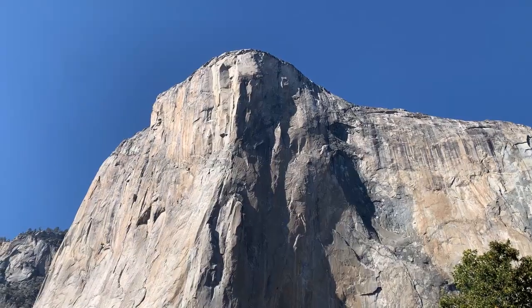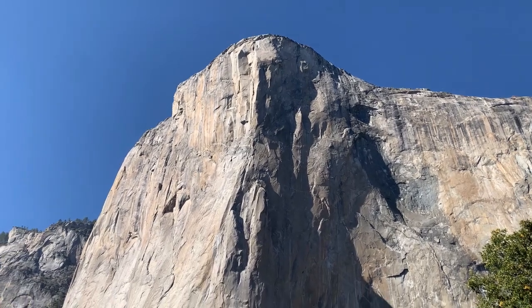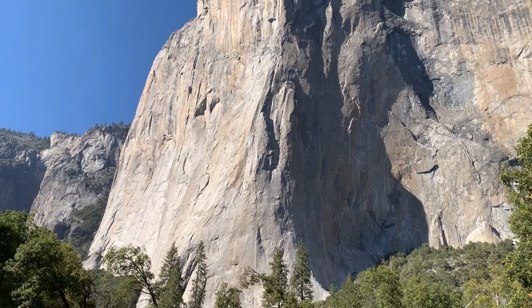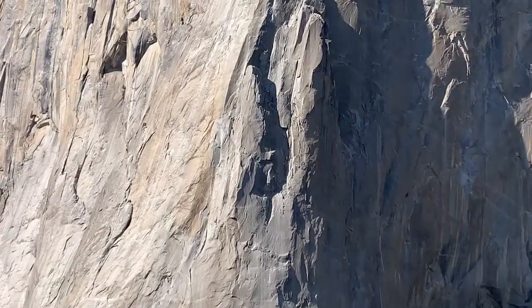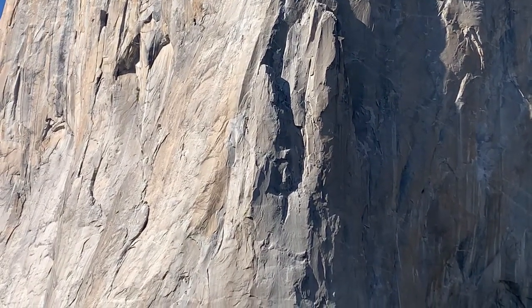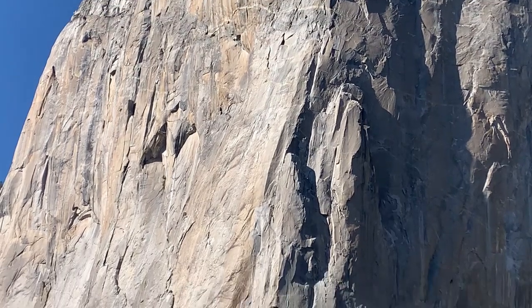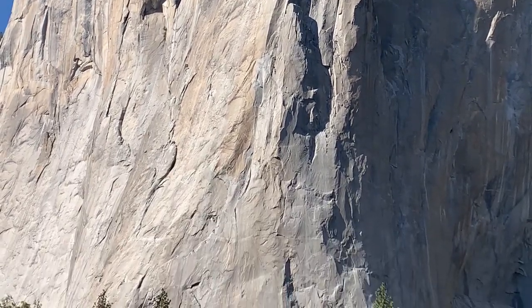We stopped and parked near El Capitan, and we've been looking for climbers, and we did see some. You probably can't see them. I'll try to zoom in so you can see them. Now I have to find them again.